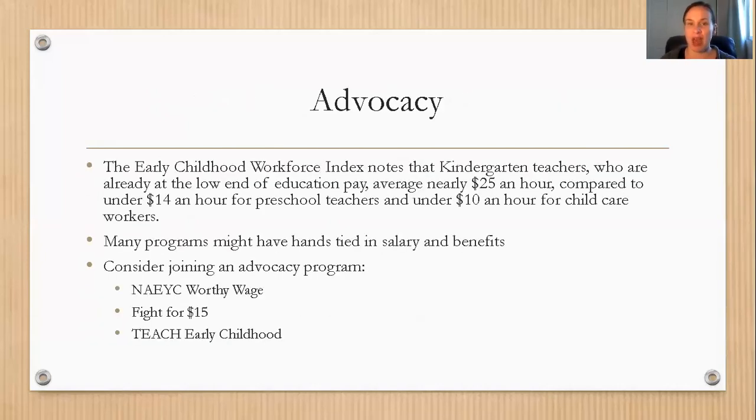I do want to bring up advocacy. Maybe you don't have a lot of control. You're working for the state, the federal government, state subsidized programs, and nonprofits, so you don't have a lot of control over what you pay your staff or how you are being paid. One thing you can do is get involved in advocacy work.